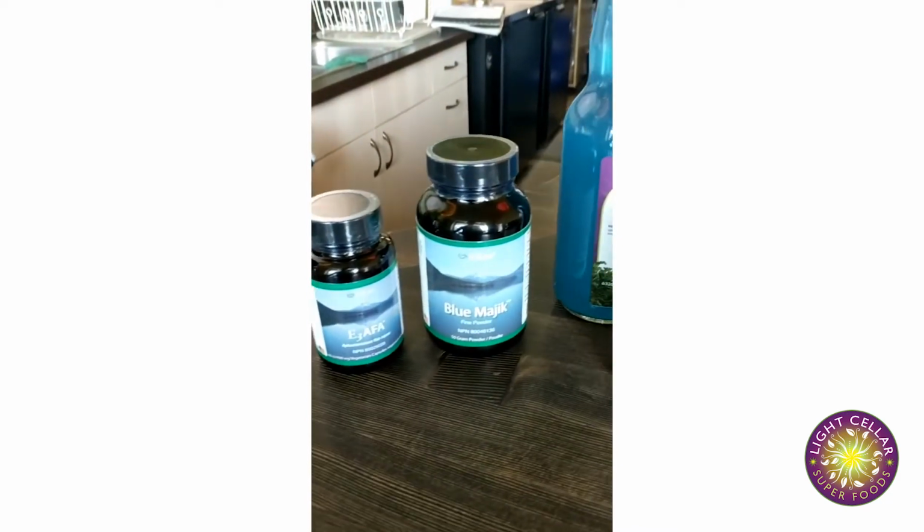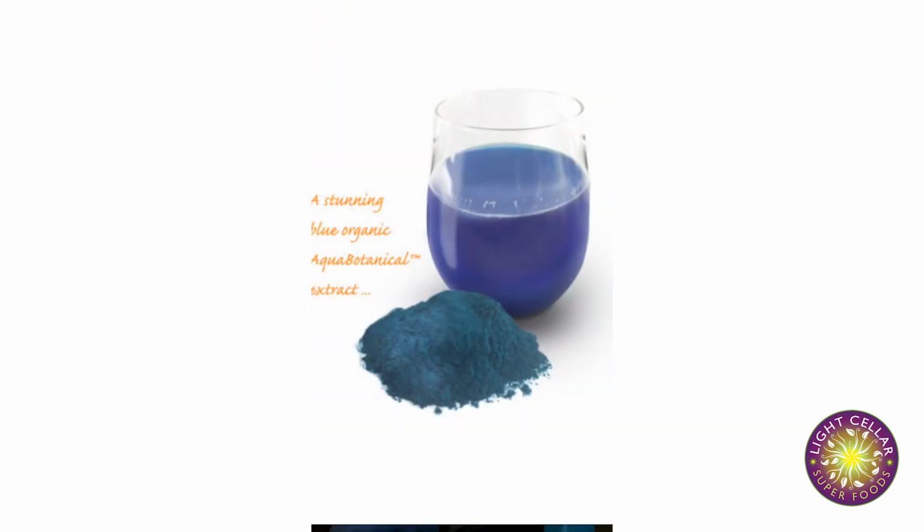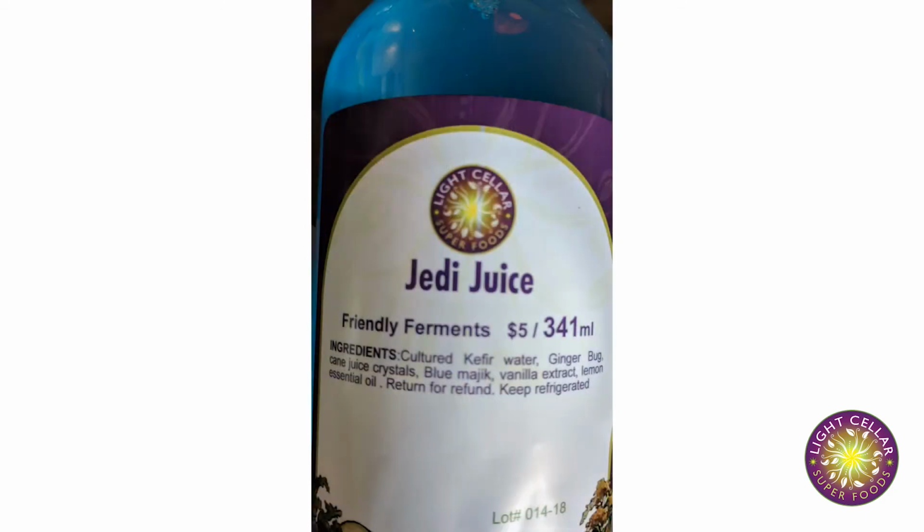Now, the Blue Magic is actually an extract of spirulina. Again, a blue-green algae that they have taken the blue pigment, that phycocyanin, and made an extract into it. So you're just getting those stem cell enhancing, anti-inflammatory, brain boosting properties just from the Blue Magic. And if you want to have some fun coloring it in your food in the kitchen and you want that blue pigment, this is the stuff here.